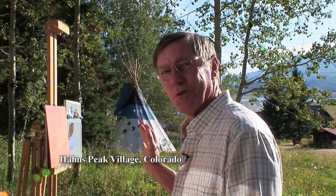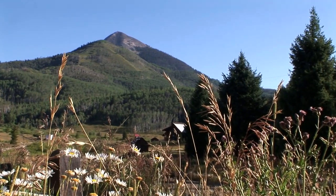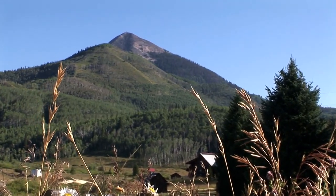Right now we're in Hahns Peak Village. It's a beautiful little town here, just a few little cabins and buildings. And as you can see on the top of that mountain up there, there's no trees. And it's not because we're above the tree line, although we are quite high in altitude. It's because this was a gold mine town years ago.